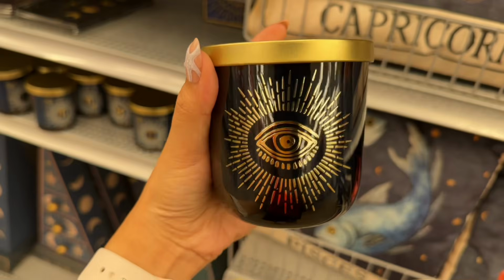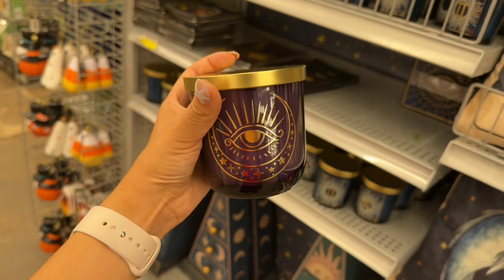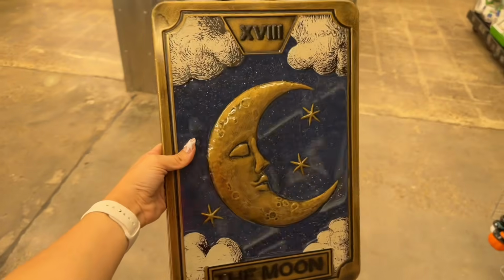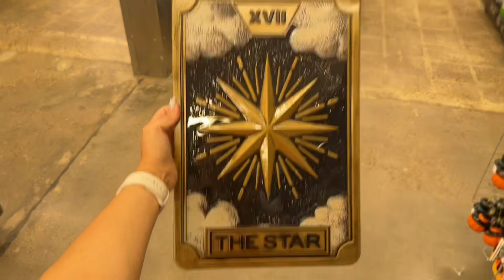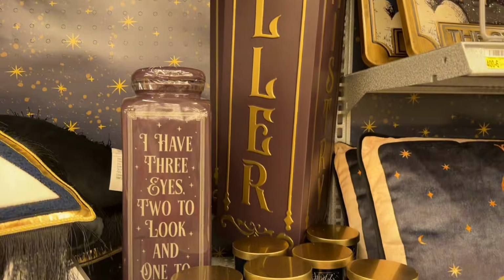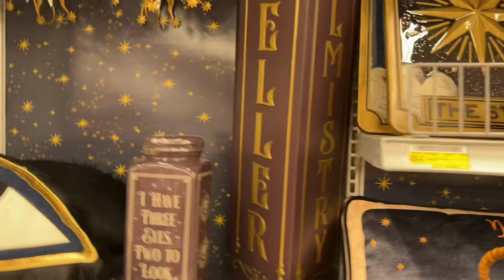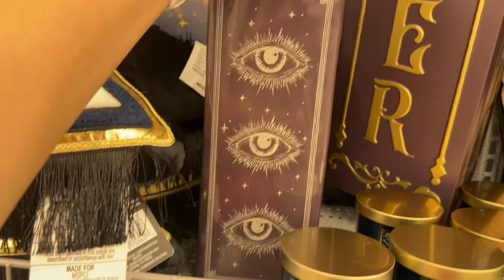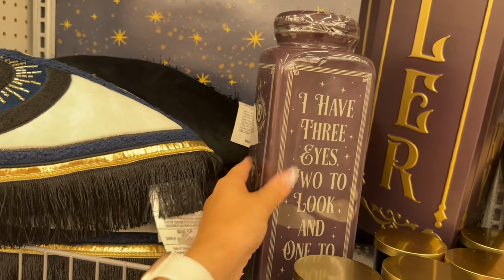Whoops. We got this cool candle for 25. This candle for 25. This little wall piece of the moon. Good gracious, it's $50. And we have the sun here also. And then we have the star, fortune teller piece, palmistry on that side. I can't get to a price on that one. This is cool. I have 3 eyes to look and 1 to see. This is just so cool. This is $27, which I don't think is a bad price for this.